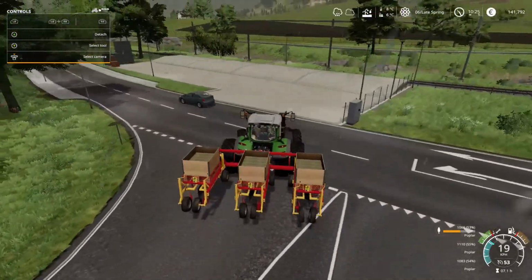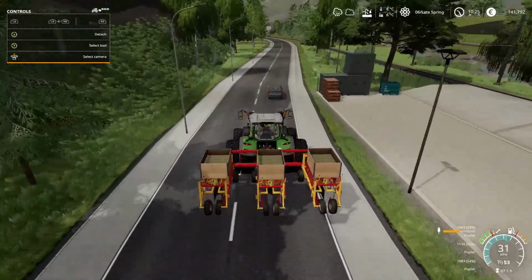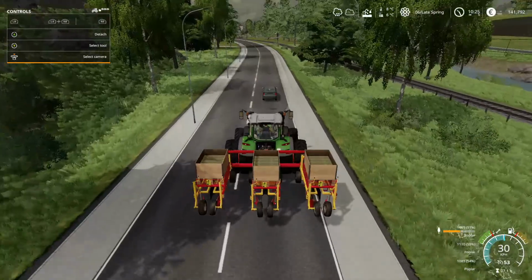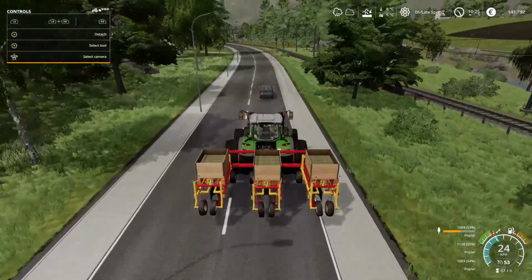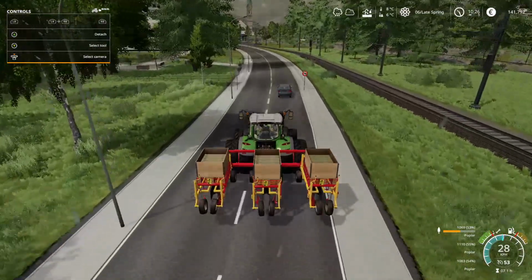I'm going to drop the poplar saplings down at the main yard, and then what we'll do, we'll go back to the stores, we'll pick up some tree saplings. I'll probably leave the middle one, leave the middle caddy, I'll give that back.